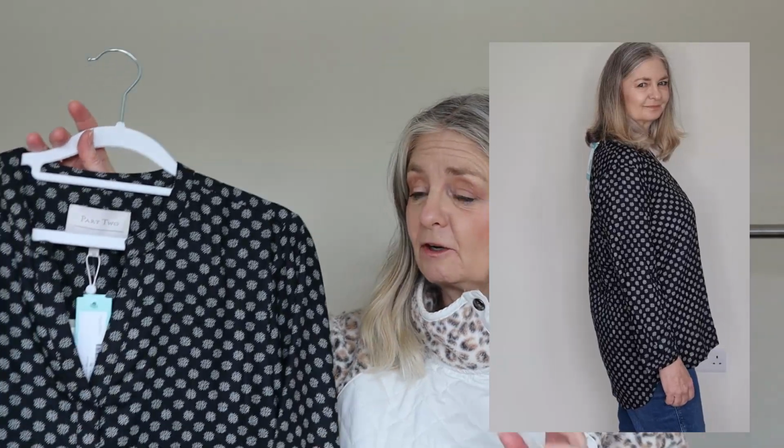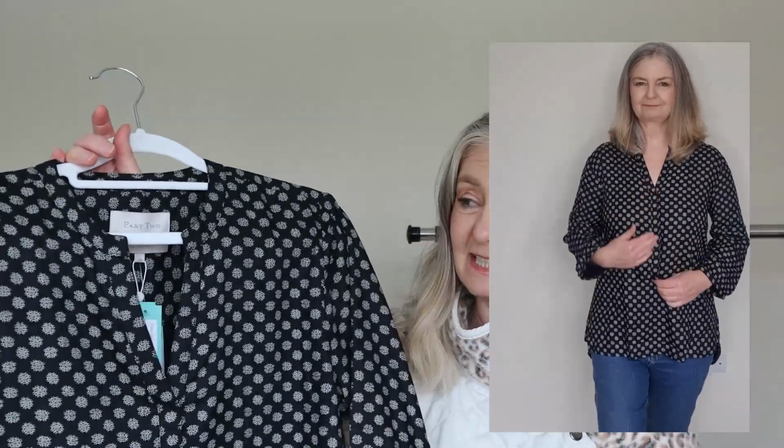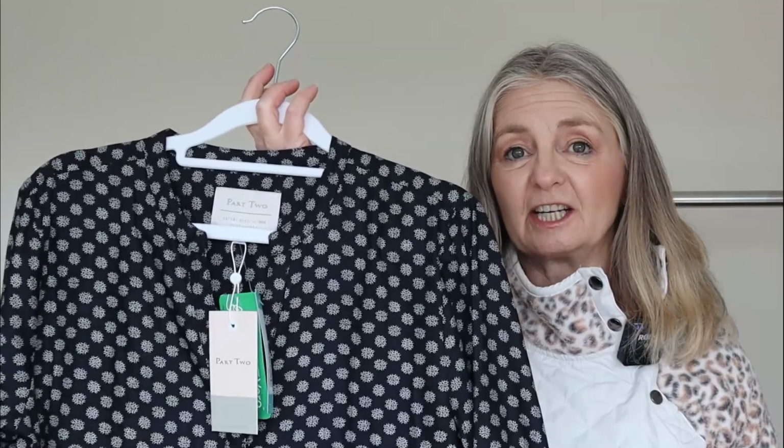What do I think about this? I think it's a better shape on me. Because it's longer, it's hanging more slimline than the brown top. Much preferred this as a shape on me. Could also do a front tuck with it, but very tempted to wear it loose and very tempted to wear it with leggings. So of the two, if I was to keep one of them, it would be this. But as I said, because of the way the pricing works, it's sometimes cheaper to keep all of it. So this is the Chichi blouse from part two. This one is $49.95.